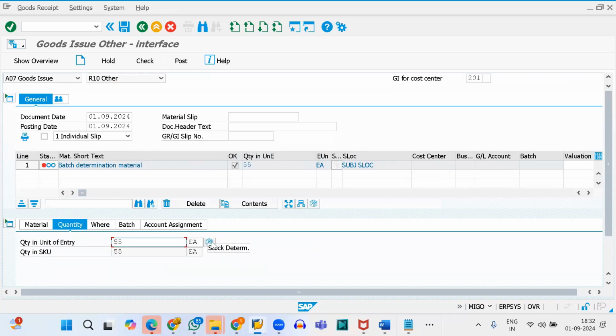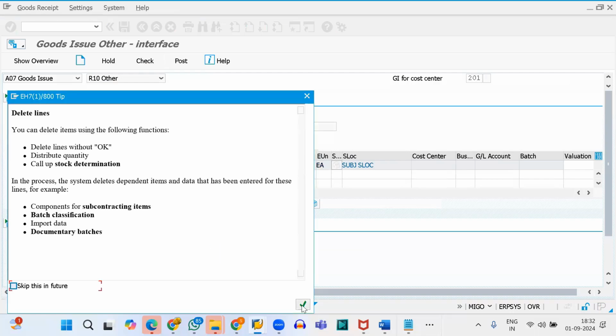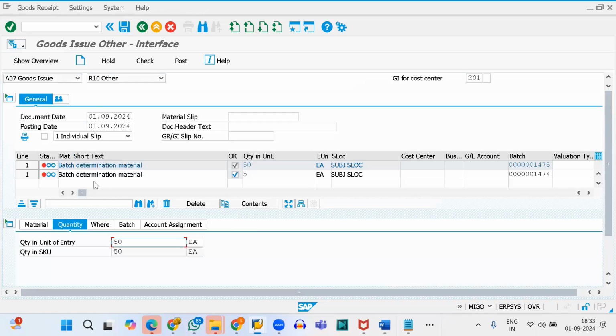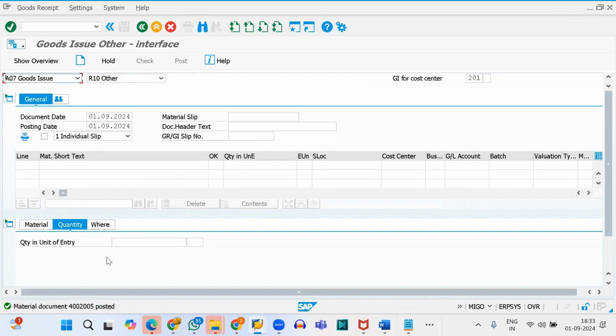and now I would like to issue 55 quantity. When you click on the stock determination button, the system will pick two batches. First 50 quantity will be dispatched from this batch, and then the remaining will be dispatched from this one. If you click on the copy button, you will see that two line items will be there inside this material document. Now let's click on the check button, everything is fine, and if you click on post, another material document will be created.